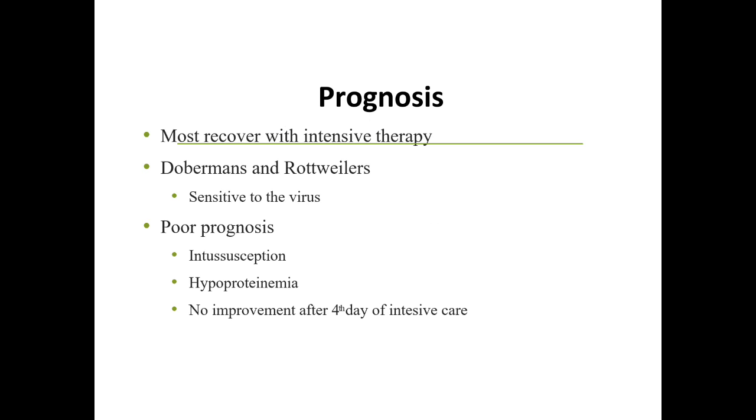If we talk about the prognosis, most recover with intensive therapy. Doberman and Rottweiler are sensitive to the virus. Prognosis is poor in the case of intussusception, hypoproteinemia, and no improvement after the fourth day of intensive care. If there is no improvement while the animal is in intensive care, then there is a poor prognosis.